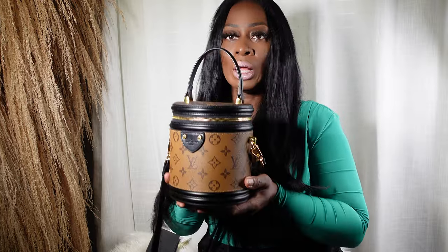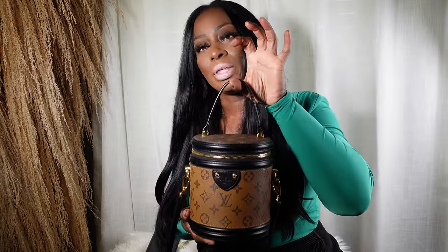So I have this bag this week. I've been carrying her a lot. I try not to bring her out too much because, like I always say, I kind of baby some of my bags, but I do use my bags, so I have to pull them out. I don't just leave them sitting on my shelf. Love the top handle on this one.